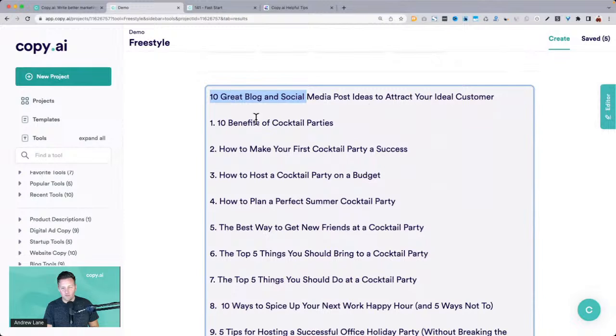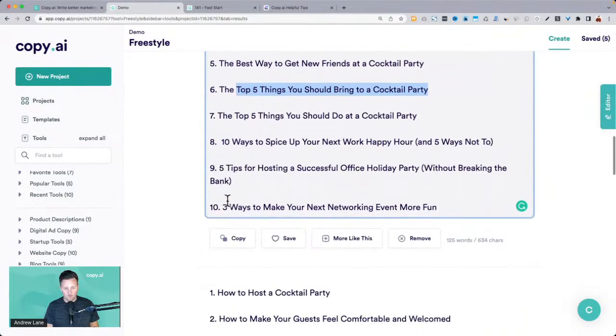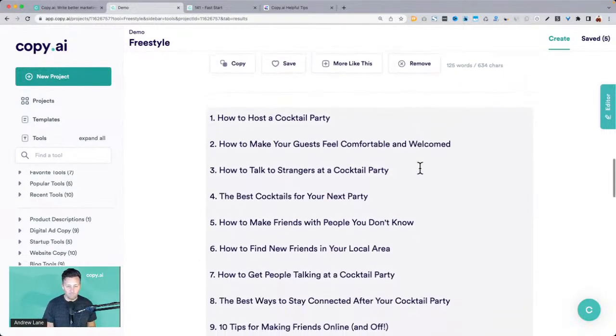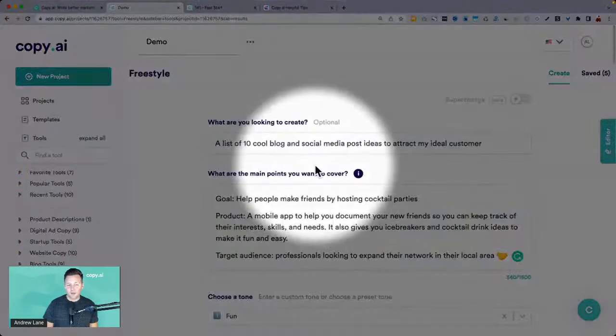10 great, let's see, 10 benefits, how to make your first cocktail party a success on a budget, top 5 things you should bring, 3 ways to make your next networking event more fun. All of these are really good. Okay, so that's another way to use Copy AI to come up with brainstorming, right?